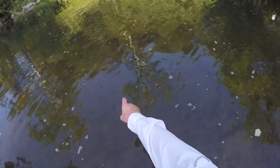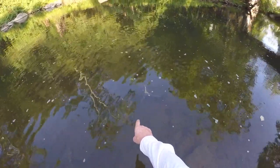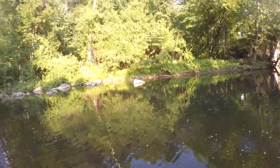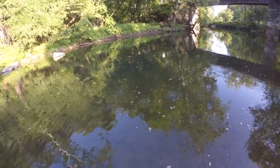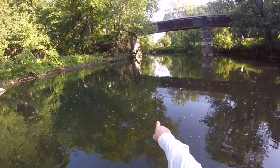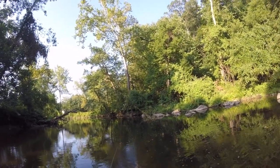Oh, look at that. Two snapping turtles. See them? Right there. That's cool. They must be mating. Look like the one's chasing the other. That's super cool. There they go. Oh, hit and missed him.